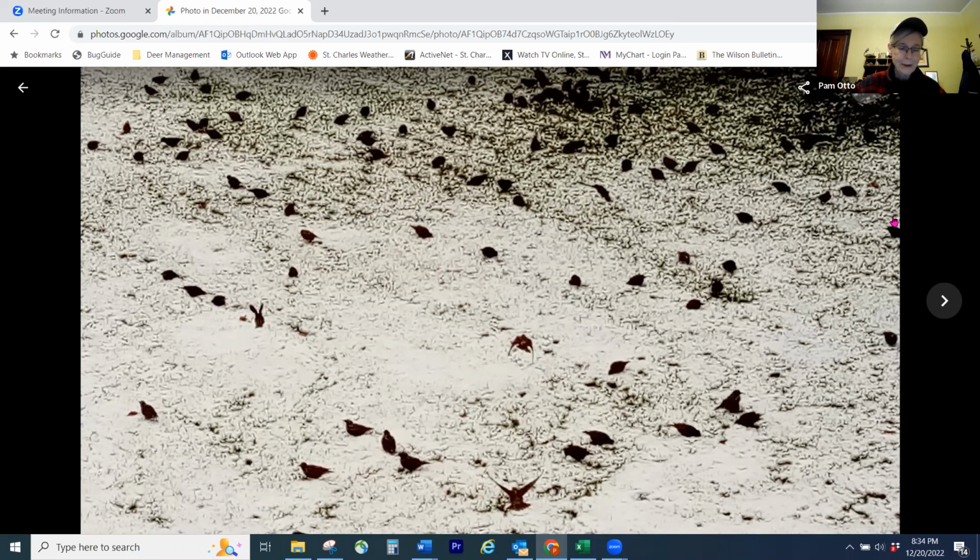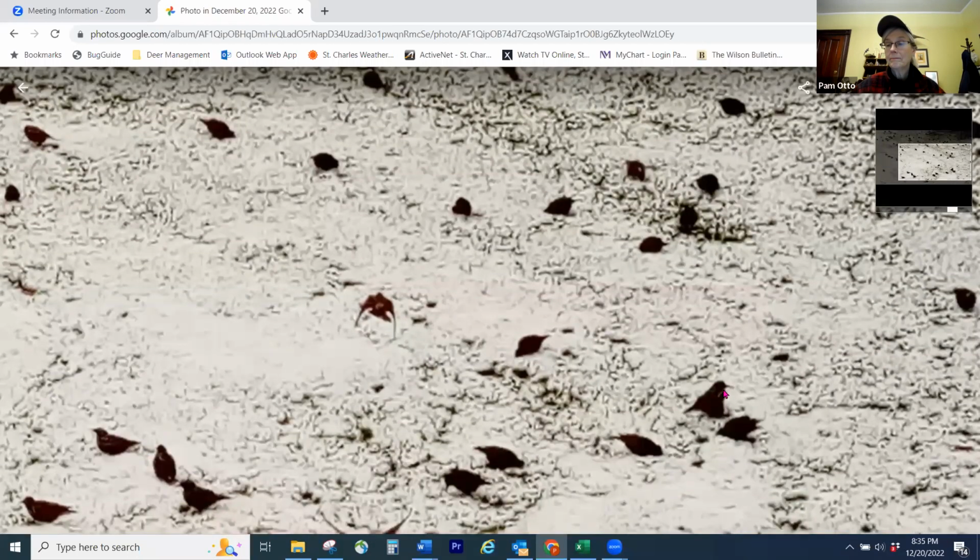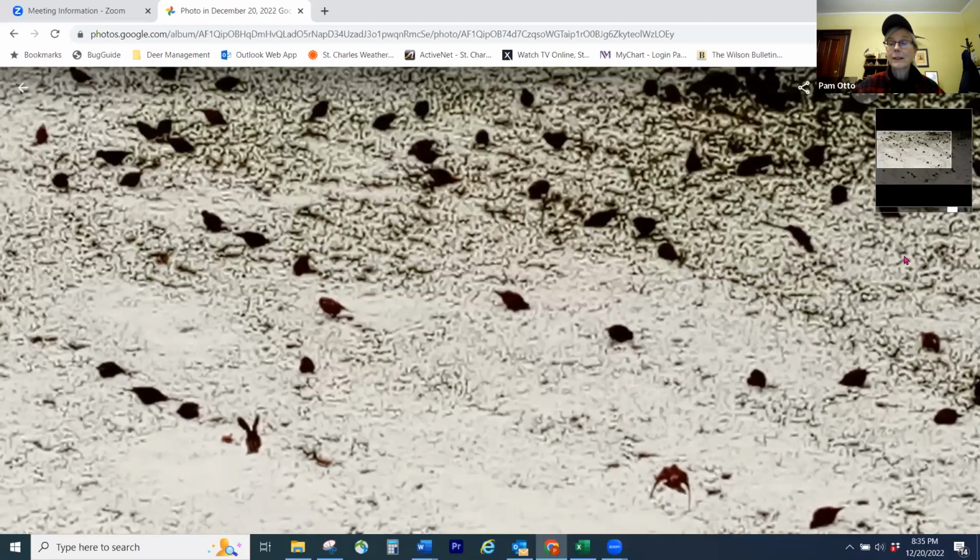But again, if any of you have any thoughts, I'd love to hear them and see if you have any additional thoughts. It's so dark, it's hard to tell. Some of these bills here, that long bill there, kind of had me thinking starling, but starlings have yellow bills and there's just no way to see the color on that.